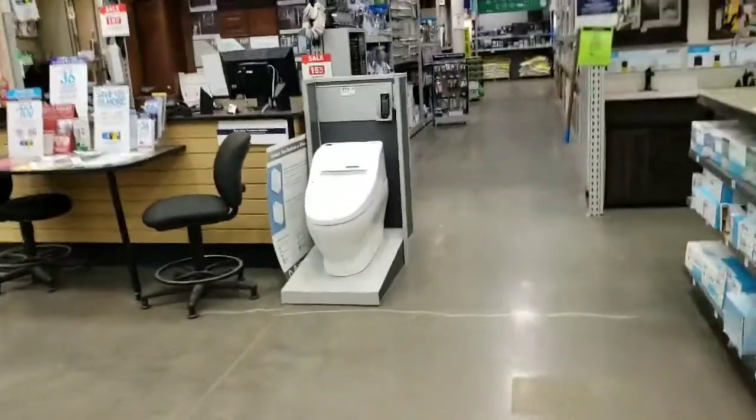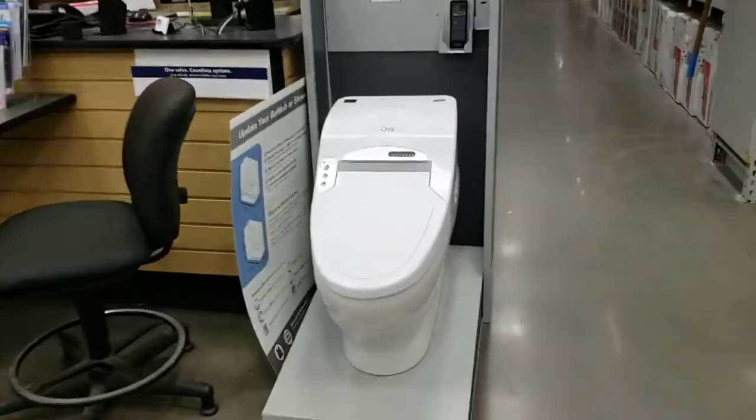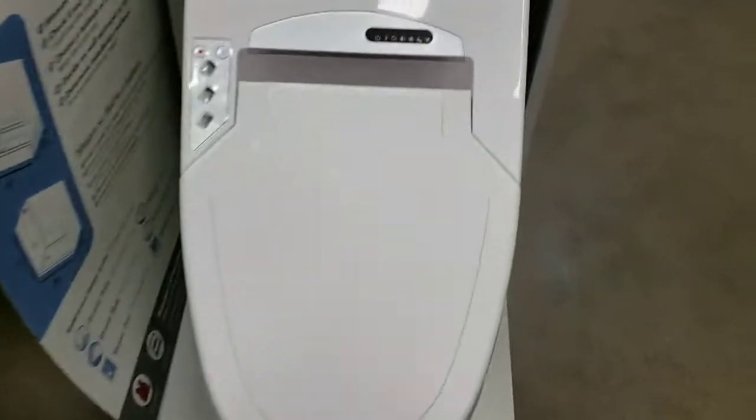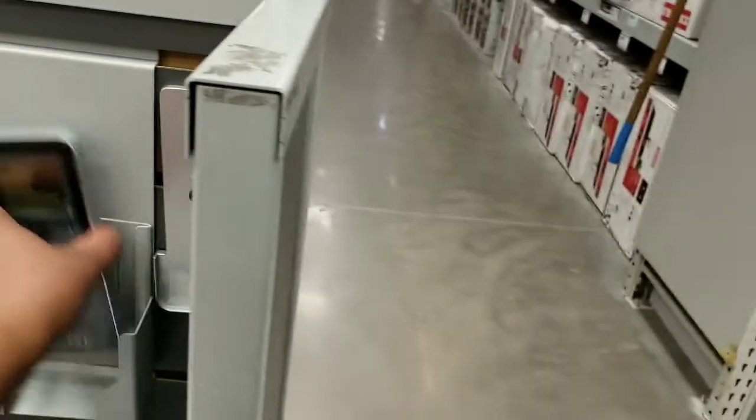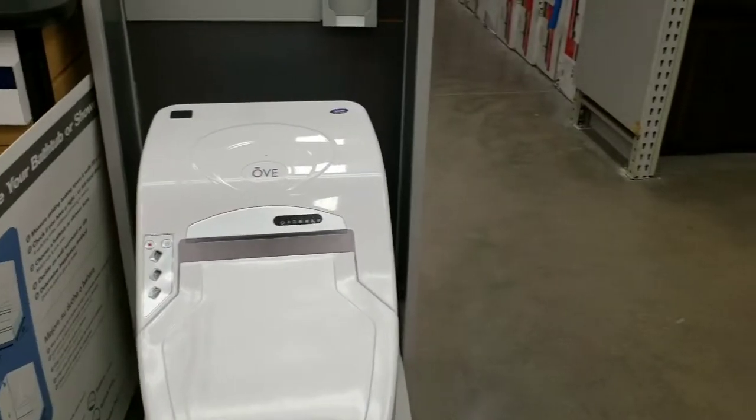I told my wife we should get this toilet right here, y'all. Can you imagine sitting on that? Let's see. I can't open it. Yeah. Space age stuff. Guys got a whole remote control. What the heck? It's a bidet. How you say, baby? A bidet?